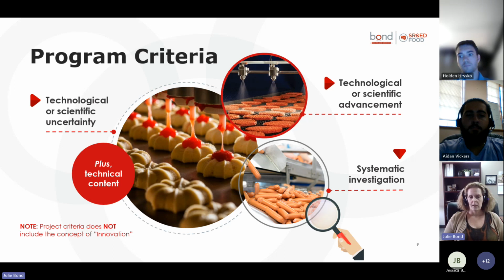Systematic investigation basically means qualified people did qualified work in a systematic way and kept records, and you could keep track of what they did and then learn from it, right? So this program is a rigorous program. It's designed to be performed by qualified individuals and not people just tinkering around in their backyard.